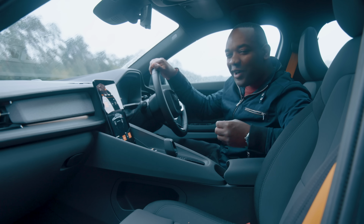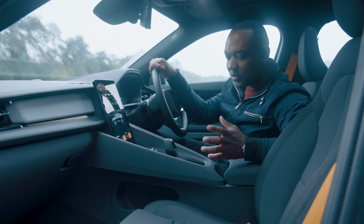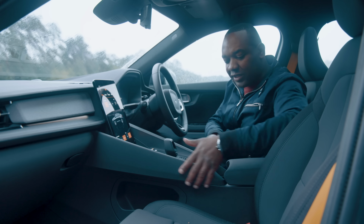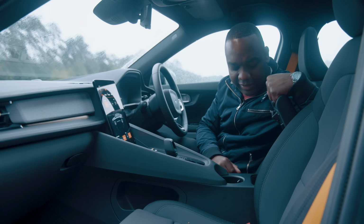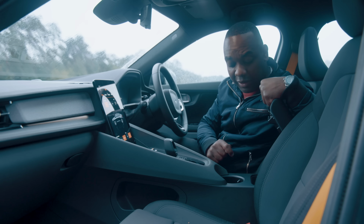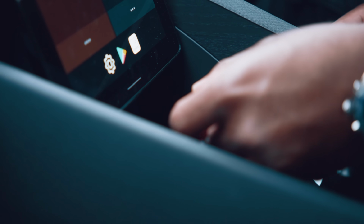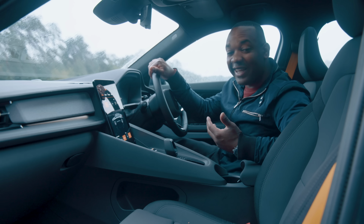I think Polestar could have done a slightly better job in terms of practicality in the Polestar 2, because there's not a lot of space for all your bits and bobs. For example, in this central tunnel, there really is a tiny amount of space in this center compartment. There's one cup holder there and a second one just ahead of it. And then up front, you've got a wireless charging mat and a couple of small USB ports. But apart from that, there really isn't anything else.